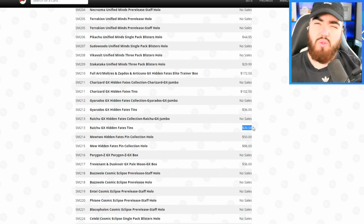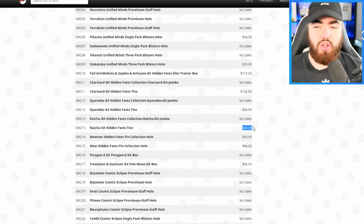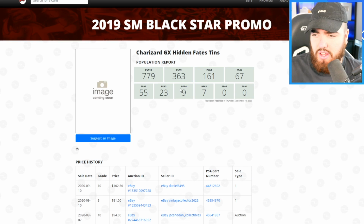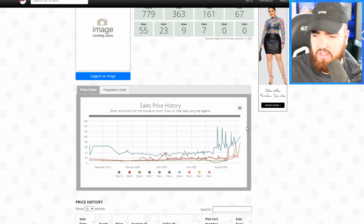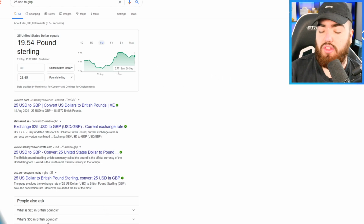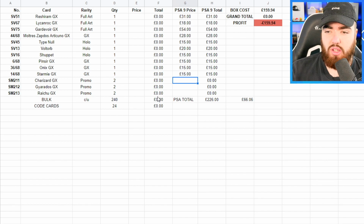So again, if I was doing a Raichu and the Gyarados, I'd probably just sell them raw or keep them raw. As you can see, the Charizard, though, $102, that's in a 10 as well. Obviously, it's gone above that, and it goes below that. But even in a PSA 9, £24, it almost pays for the tin. And at that point, your packs are pennies.